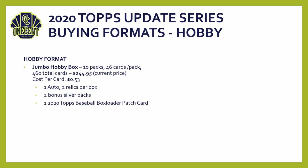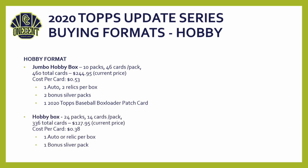You are guaranteed to get 1 auto and 2 relics per box, and you're going to get 2 silver bonus packs and 1 2020 Topps Baseball Box Loader Patch card, which features iconic cards from the 2020 Topps Baseball card flagship lineup that has a relic in it.